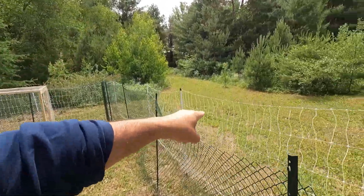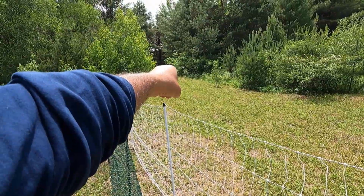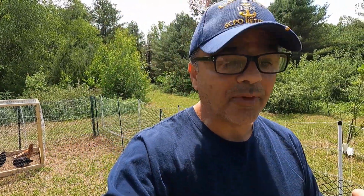And by the way, 2 days ago I came face to face with a fox. I was standing probably right there, and the fox was about 15 feet away. It was crossing from that side to the other side, and that fox stopped for about 2 seconds, took a good look at me, and then it just kept on moving.